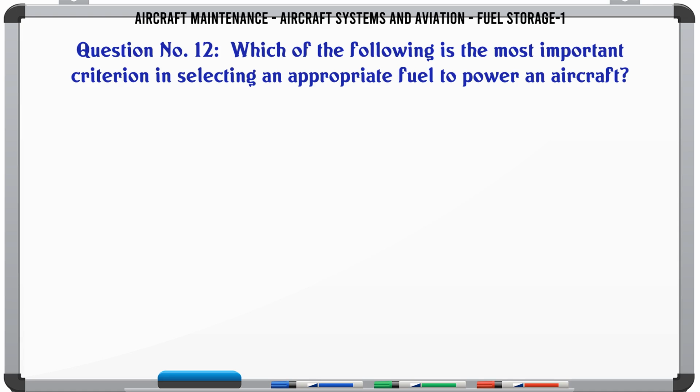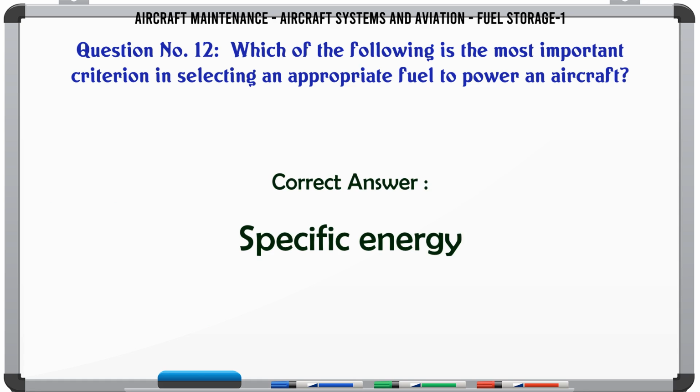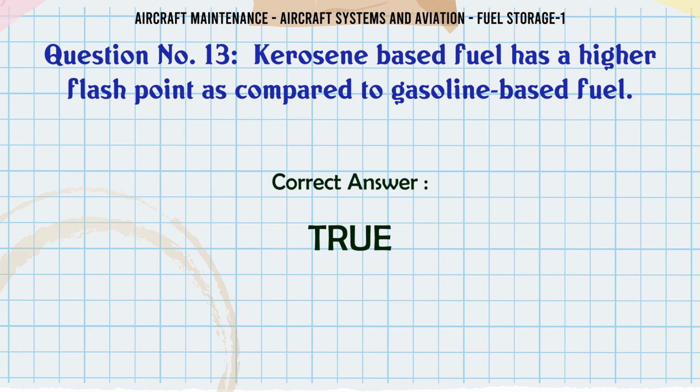Which of the following is the most important criterion in selecting an appropriate fuel to power an aircraft? A. Cost, B. Density, C. Specific energy, D. Efficiency. The correct answer is specific energy. Kerosene-based fuel has a higher flash point as compared to gasoline-based fuel. A. False, B. True. The correct answer is true.